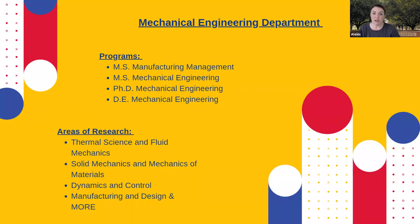We also have our mechanical engineering department: manufacturing management and mechanical engineering. Something students want to look at if you are considering a doctoral degree: you might have seen on a couple of these pages the PhD, and also the DE, which is a doctorate of engineering. If you're looking to earn a PhD, you might be going more towards becoming a professor or working in academia. A DE is for someone who wants to do more research out in the field. You can use both in and out of the field, but there are slightly different research components with each.